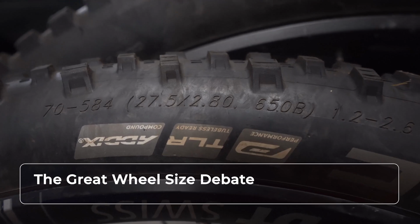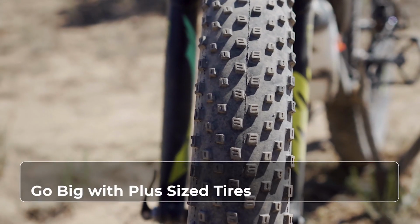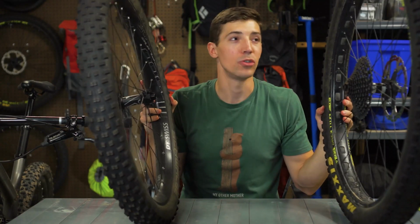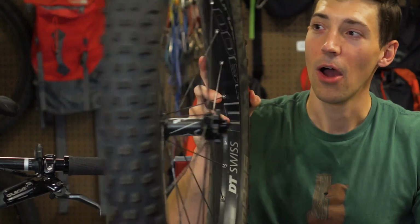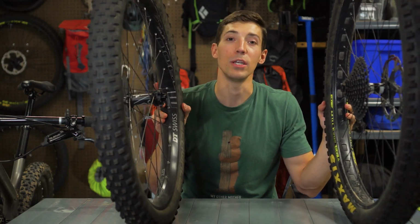Next, tire and wheel size. 29 and 27.5 are the two main wheel sizes that you're going to hear a lot of debate about, but ultimately it just comes down to personal preference. Either way you go, if you're buying a hardtail, make sure you get one with plus size tires. What's a plus size tire? So regular mountain bike tires are like 2.1 to 2.4 inches wide, whereas plus size tires are anywhere from 2.8, like I've got right here, to a full 3.0 or 3.2 inches wide.